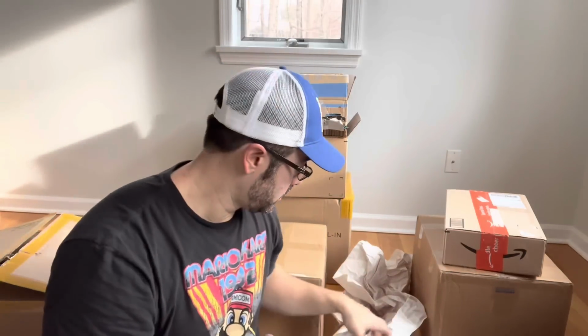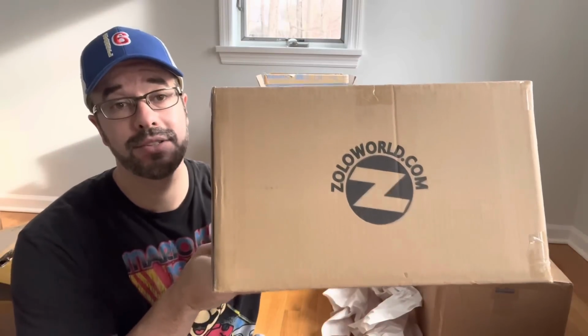That's the back. And that's going to do it for box 1 of the Zolo World stuff. We'll be moving on to box 2 next. Zolo World box 2. Let's see what we got.